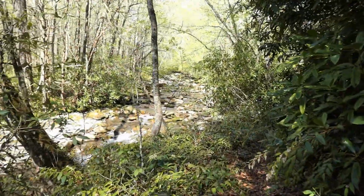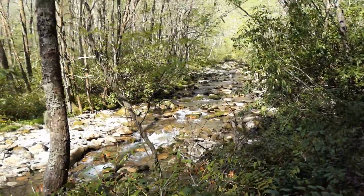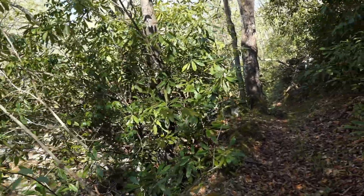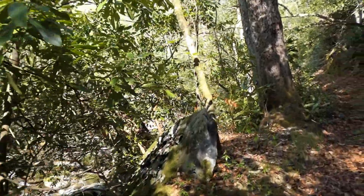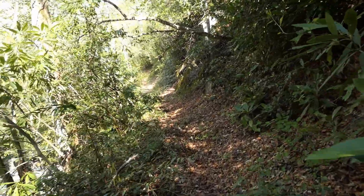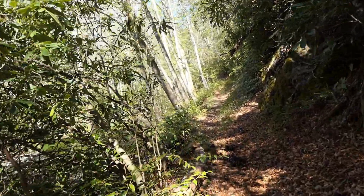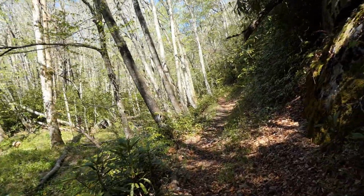The Camel Gap Trail is 4 miles long. 3 miles of it is along Big Creek here. And then the last mile is a climb up to the Appalachian Trail that probably gets a little steep in places. So I'm about halfway through with the creek portion of it. So I've got about 2.5 miles to go to the Appalachian Trail. It's been fun so far.